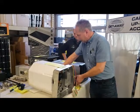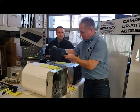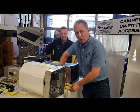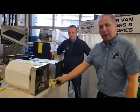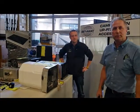This is an S-bar heater, which is a diesel heater. You've seen those. That is a 3 amp draw. So here we've got a hot water heater. That has a circuit board in it as well. Also requires about 1 amp of electricity draw.